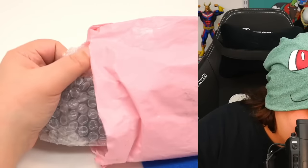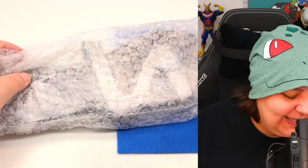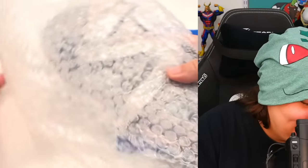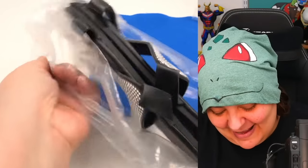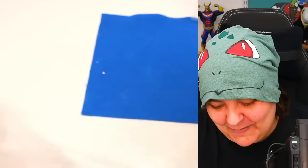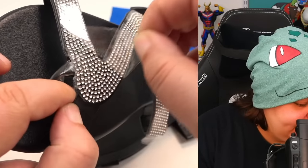Okay, what do we have? Oh, what's that? What are these slippers? Oh no. Oh, these are shoes. Oh goodness. Oh my god. What size are they? Oh wow. Wow, wow, wow. We have, oh, I hate these. These hurt so much.